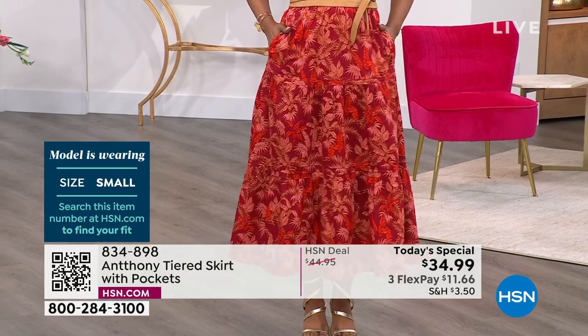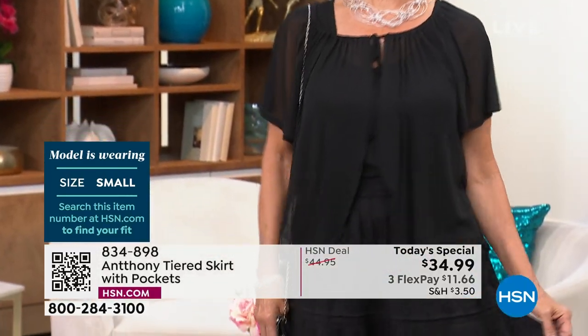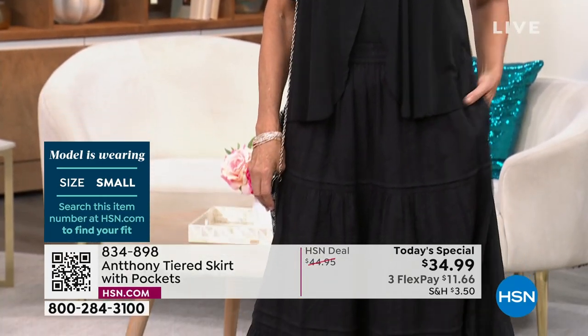And then back with our cardigan two-piece mesh. And that elevates it. Yeah, it elevates that two-piece, I love that. So there's something here for everyone.